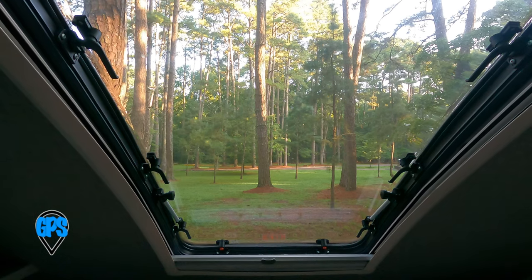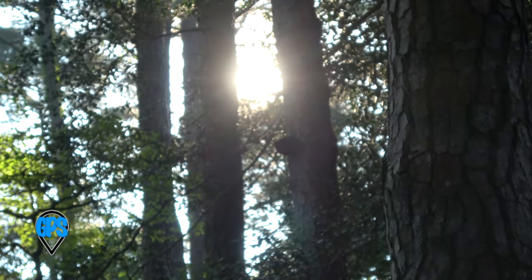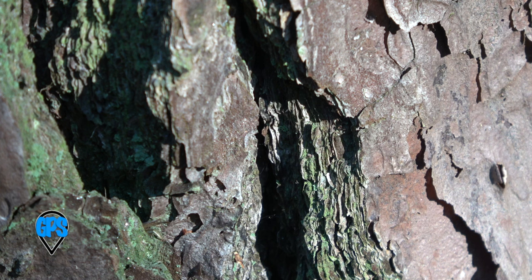Good morning. The early light is amazing here. Even with a thick canopy overhead, the sun slices through and lights up the ground. The colors just pop, and it feels like no one else is around.